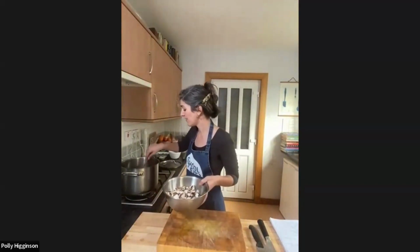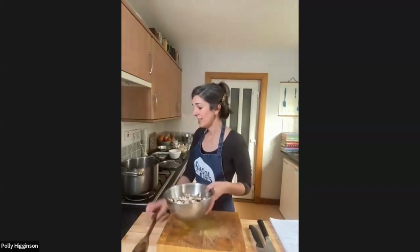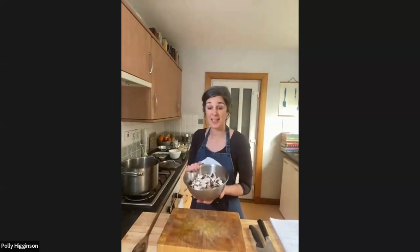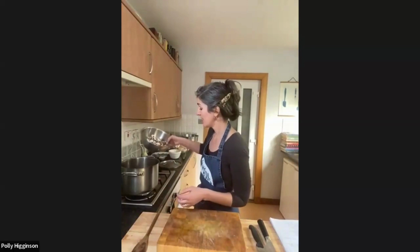So we've got our red onions cooking away. Are they ordinary mushrooms or chestnut? These are chestnut mushrooms, but you could use any mushroom for the dish. And again, I would probably just look for whatever was the best value, because being cooked in this way, they're still going to bring a lot of flavour to the dish. So just getting something economical would be a good shout here.